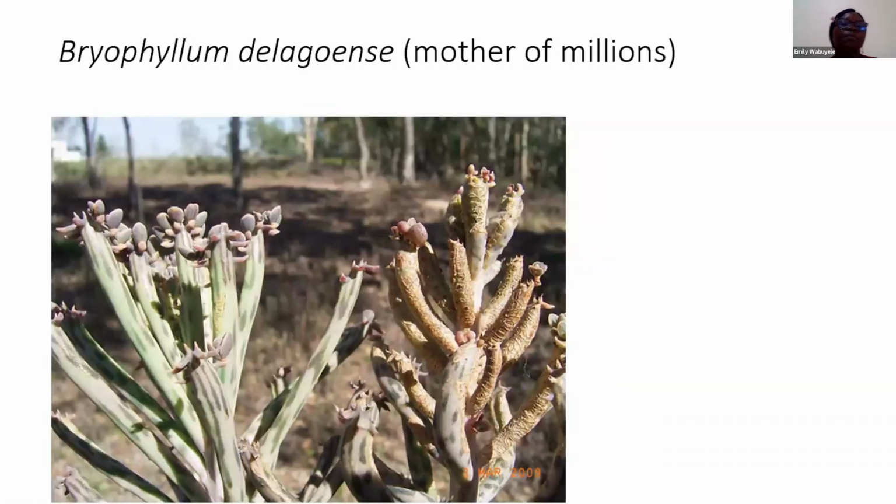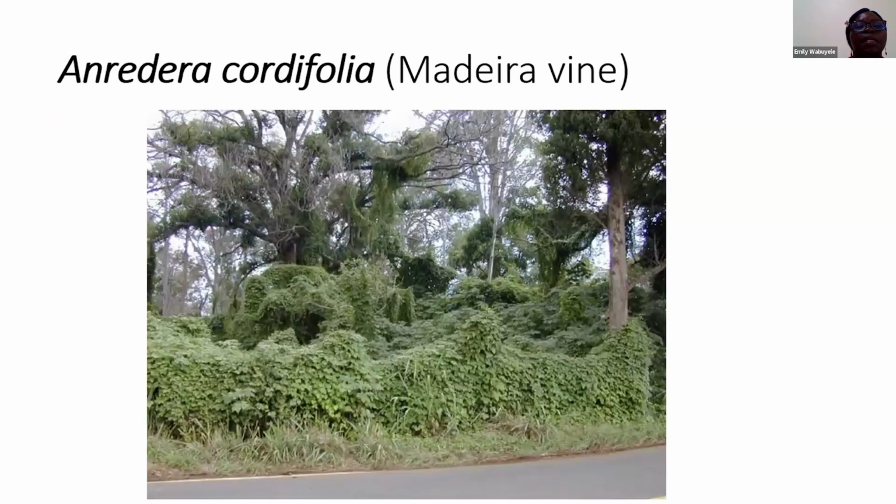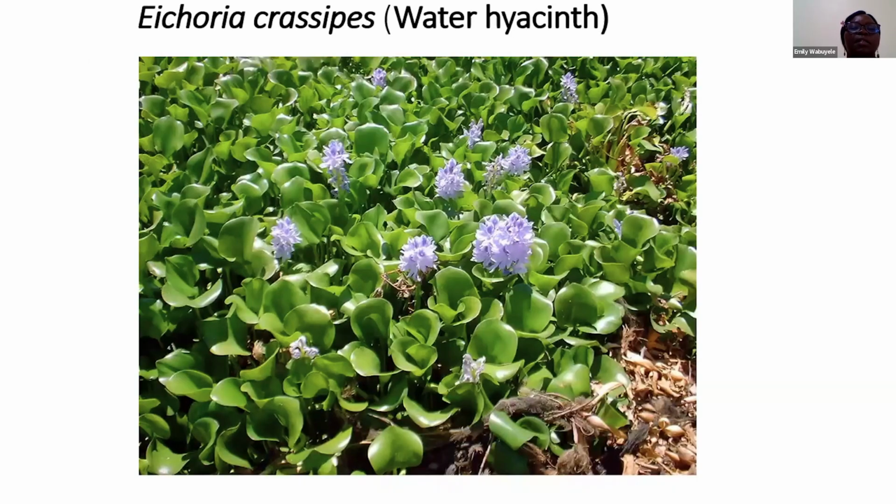Then we have the Bryophyllum, the mother of millions, which of course is very, very highly adapted. As you can see, the small babies on each of those fingerlets germinate and are ready to take off once they touch the ground. So it is a very promising invasive. Then you have this Madeira vine, which has also spread, particularly in the higher potential areas, the highlands. Then our water hyacinth, unfortunately, is still with us.